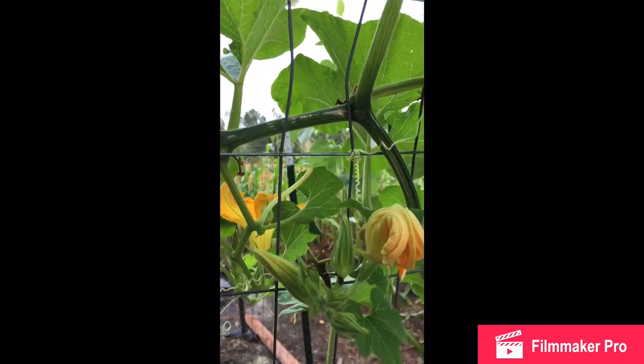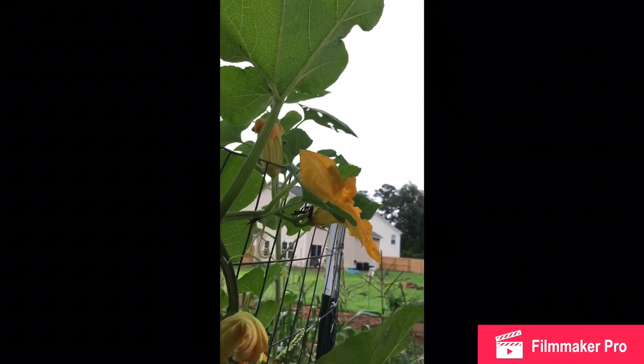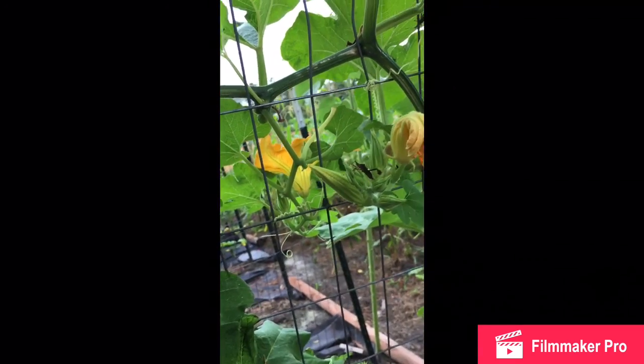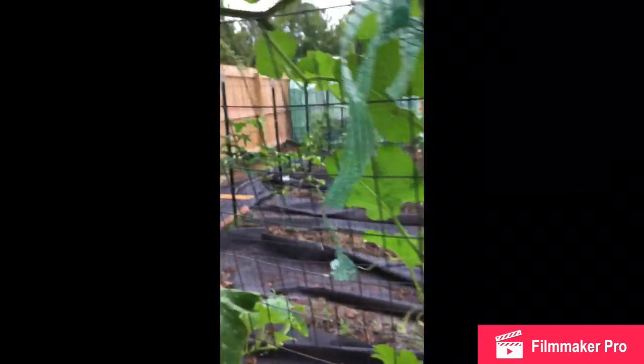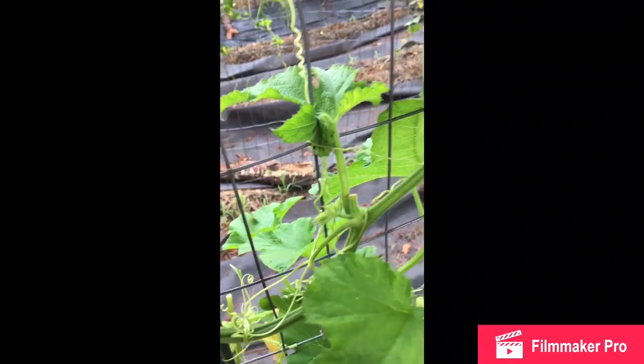These are the bugs that I have all over everything. I'm gonna go get a bottle and catch all these guys and feed them to the chickens, because they're laying eggs on everything. I don't think they actually eat the plant, but the eggs hatch the larvae and the larvae eat the things, I believe. This is a sad one. It fell off.